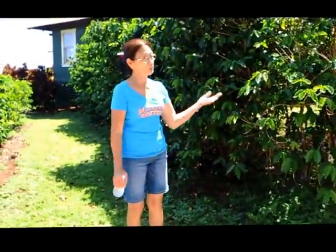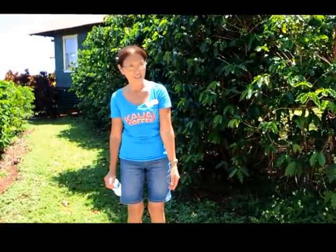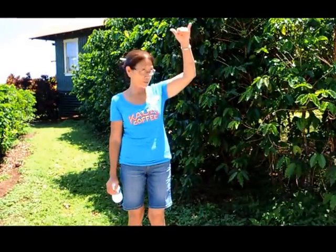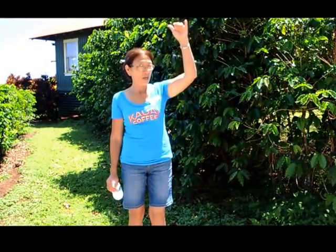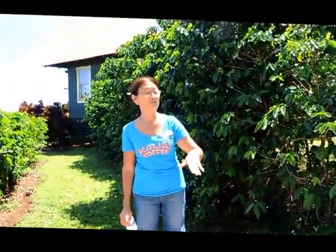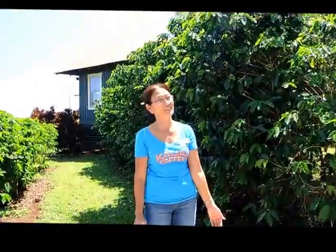And coffee, people think they're shrubs or bushes because they're kept short, but they're actually trees. Because we use this mechanical harvester, we prune them when they are about 10 feet. And from there, it takes about 2 years before you can harvest on it. But from seeds, it takes about 5 years before you can harvest.